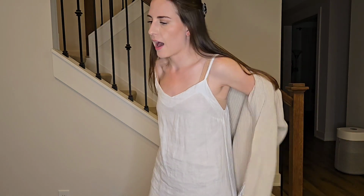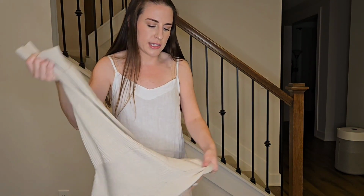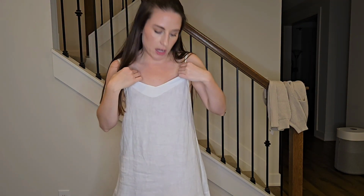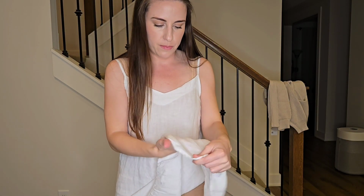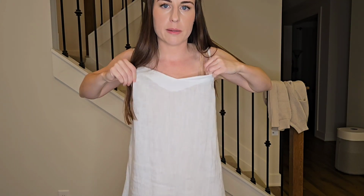So one of the brands that they carry in Dillard's is Free People, and I noticed that they had some of their bras, and in particular a slip, on their clearance rack, and it was half off. So it's actually the slip that I'm wearing underneath this linen dress. This linen dress is pretty sheer, so I've started wearing a slip under it so that I can get more wear of it outside.